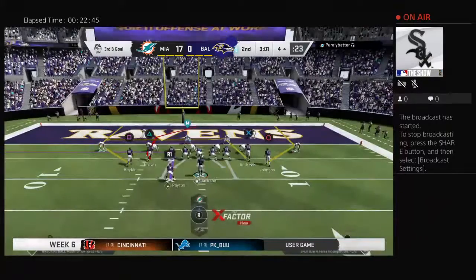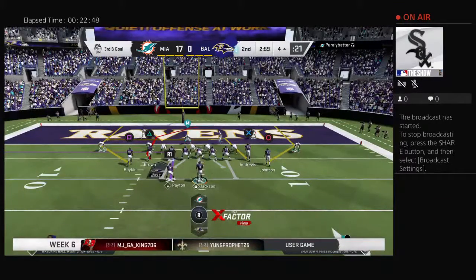The Ravens on 3rd down. 0 for 3 to this point. They could use a conversion. This is 3rd and goal.